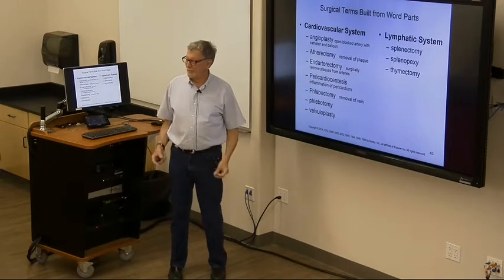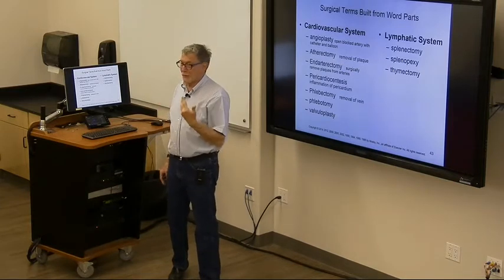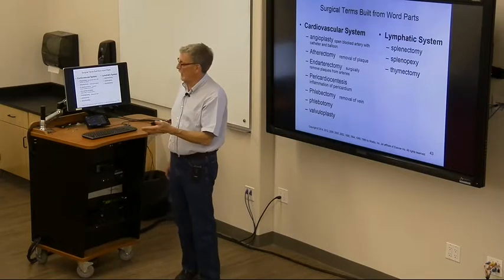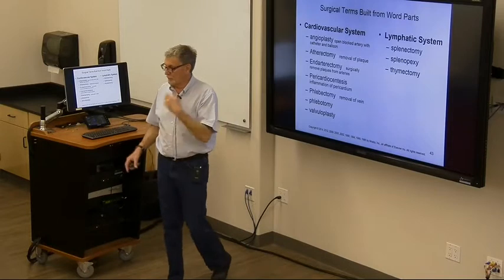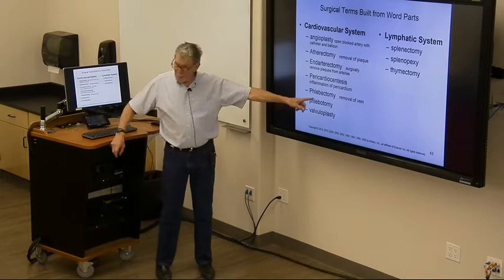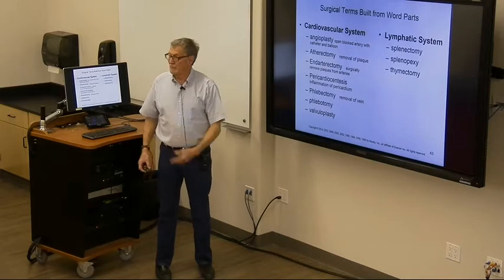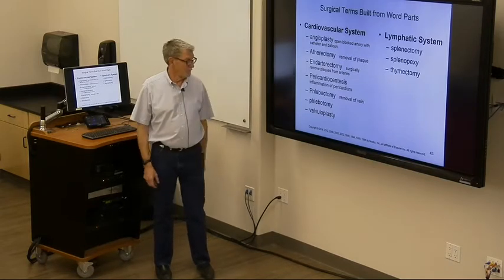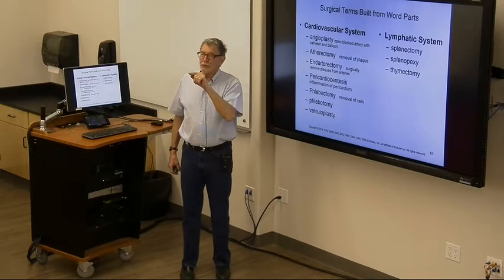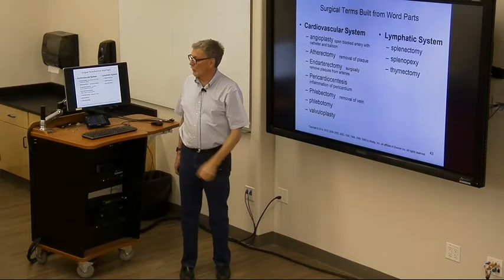Pericardiocentesis. Well, you'd put a little needle in the pericardial sac and take out some fluid to see what's in there. Is it fluid from effusion? Is it pus from an infection? Is it blood from a leaky blood vessel? What's the problem in there? Phlebectomy, remove a vein. Phlebotomy, cut into a vein or poke a hole in it. Valvuloplasty. If you have aortic stenosis, sometimes you can repair the valve, other times you cut it out and put in a pig valve or an artificial valve.